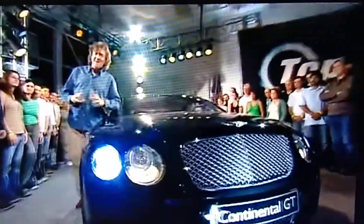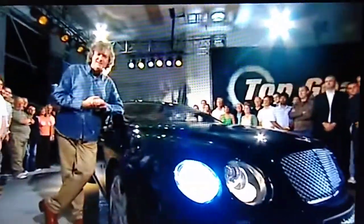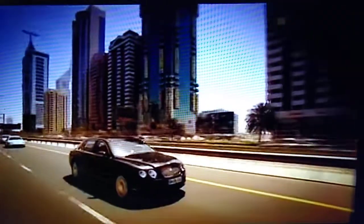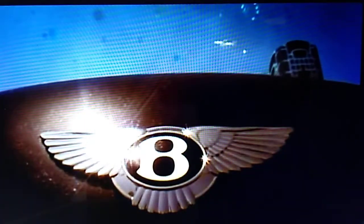to make a four-door version of it. Now, obviously, I had to go somewhere appropriate to test it, so, of course, I went to Dubai. This is it. It's called the Flying Spur, and there's a good reason why I brought it to the Arab Emirates. It just sort of feels right.